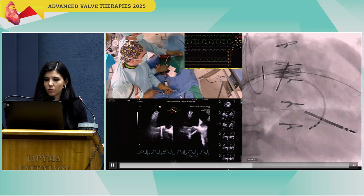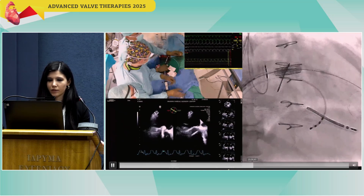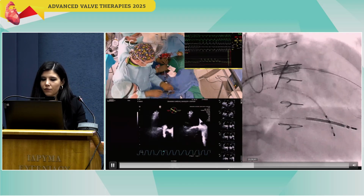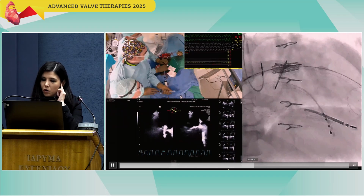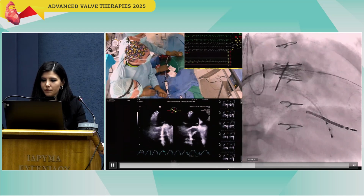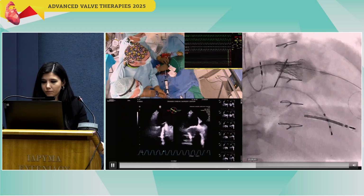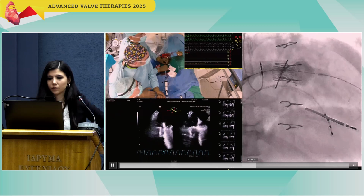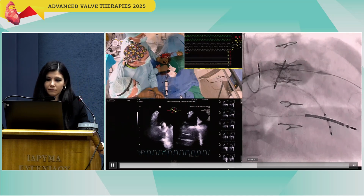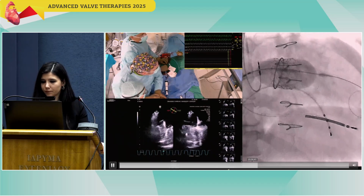rapid ventricular pacing was initiated. We started the pacing, you can see it. And in the next few seconds, you will see the deployment of the valve. The valve was gradually deployed, balloon expandable, until full expansion was achieved. It has some resistance, but at the end, the valve was fully expanded. You can see it here.